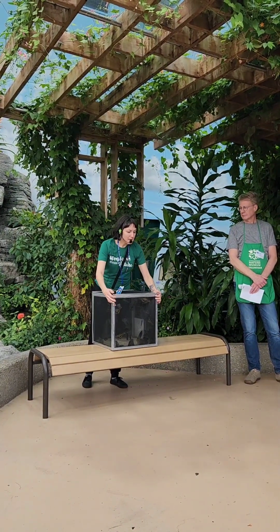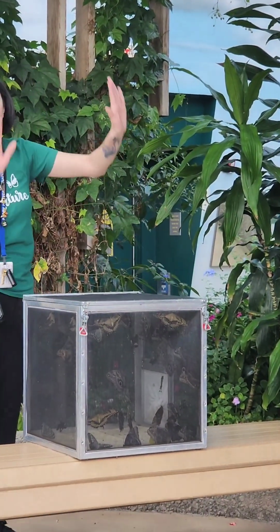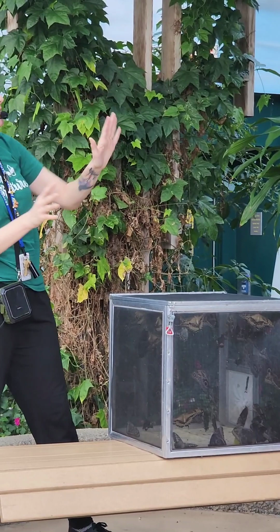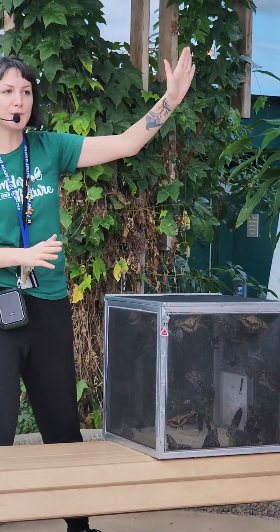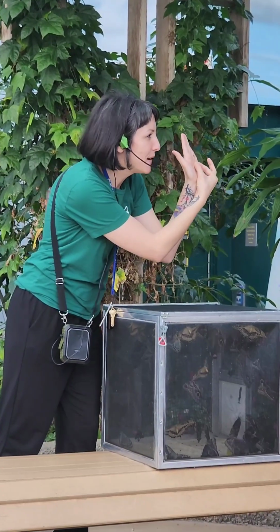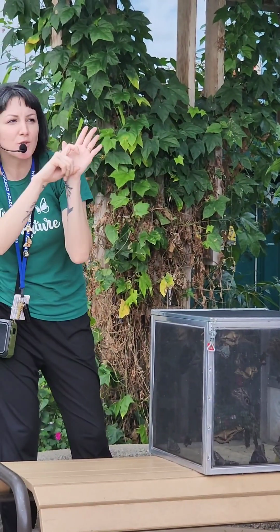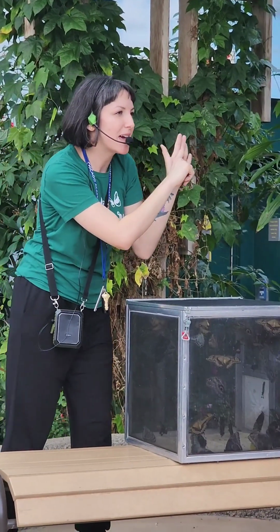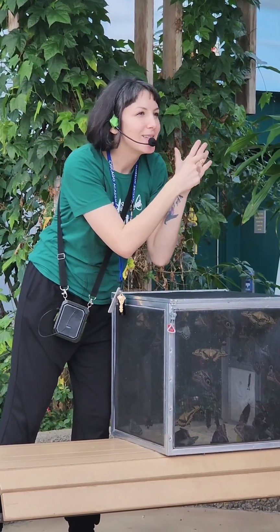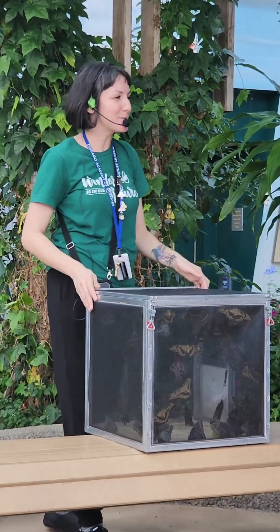So, I'm wondering if I have any butterfly experts here. So let's imagine, let's go back a little bit. Let's pretend like my hand here is a leaf. And we zoom in, and there's a teeny tiny butterfly egg. And that egg cracks open, and what comes crawling out? Do any of my friends here have a guess? What comes crawling out? A caterpillar! Oh, that's right, a caterpillar.